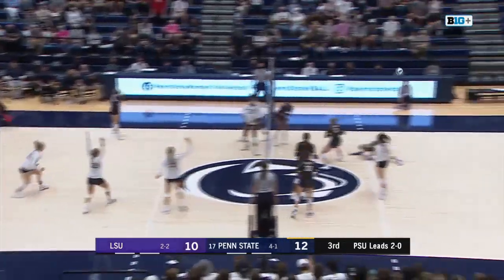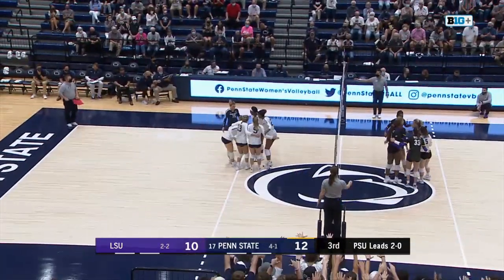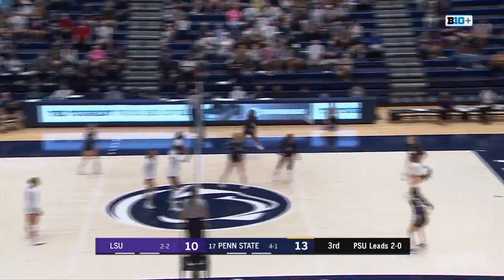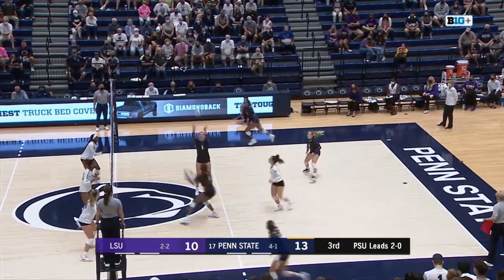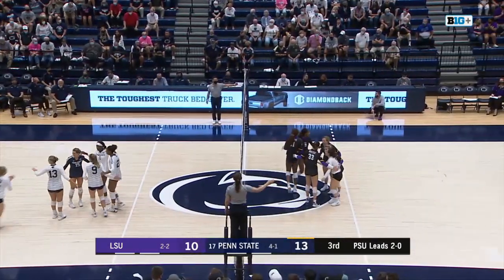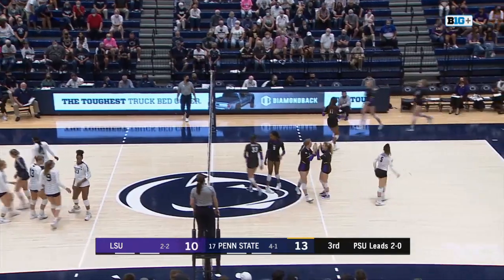Here's the back set to Dotson. It's blocked at the net. That time it's Adana Rollins. Transition. 4 blocks on the night for her. Chanchuli with the save out of the back row. Brister, left pin. There it is, Hannah Brister, able to get it to the soft spot in that back line.